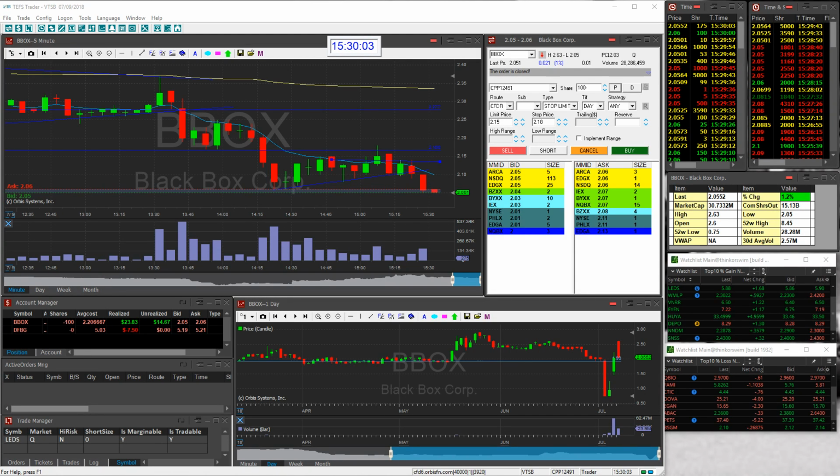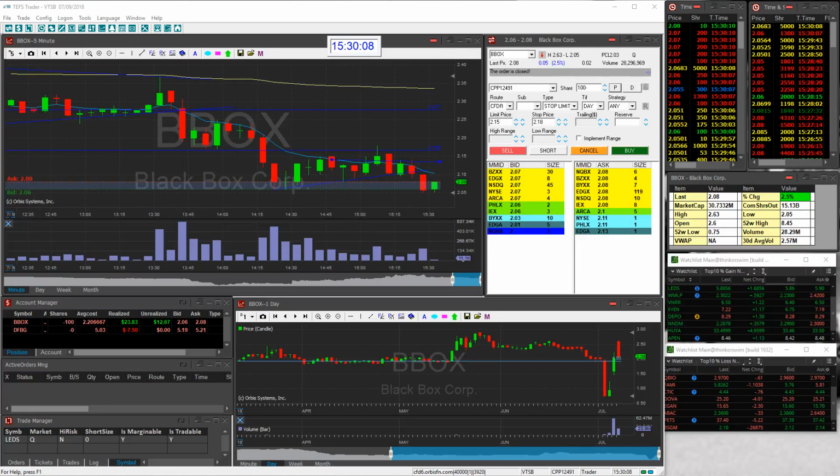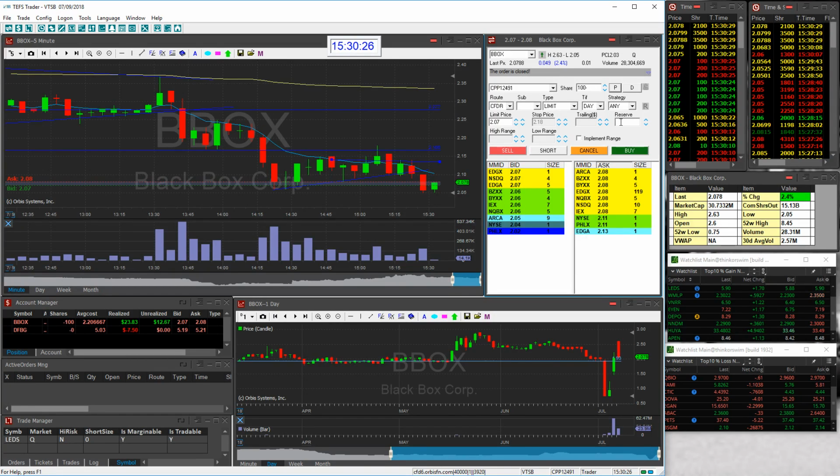See if we can get below these 2.05s here. Got the bounce there. Alright, looks like it's going to bounce here, maybe the 2.10. I'd have to stick around here. Only problem is that we're starting to run towards that late hour, that last 30 minutes here, guys.